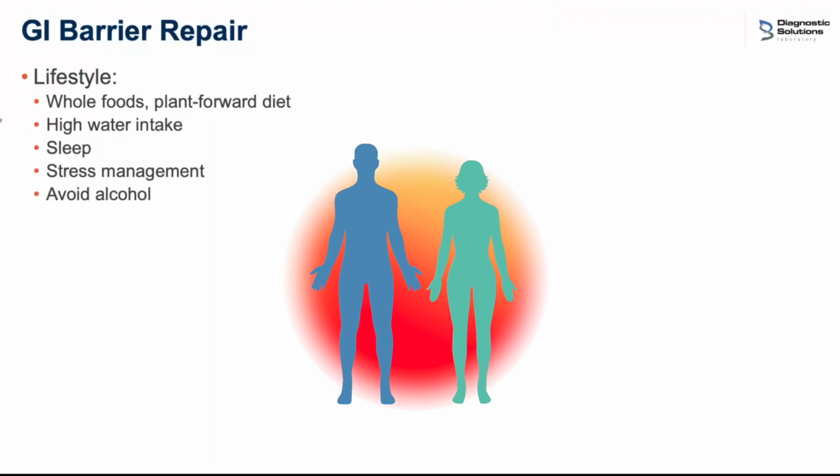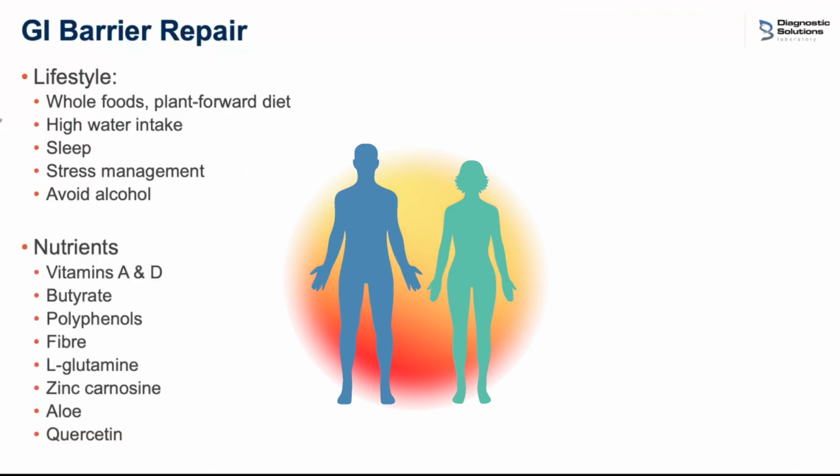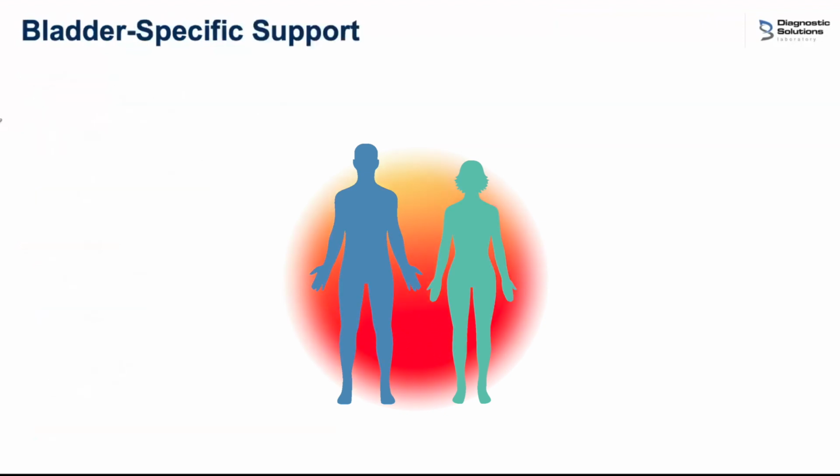In terms of nutrients, here are a few that I found particularly helpful. When it comes to adding in these nutrients early, I usually leave out the fiber and sometimes the more fermentable demulcent herbs, as these can cause GI distress in some people. Everything else here has a place at any point during treatment and will only augment your protocol. Again, I would expect at least 6 months after dysbiosis is cleared up for the GI repair to be in place. Now let's talk about bladder-specific support.